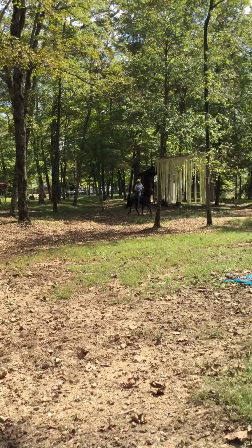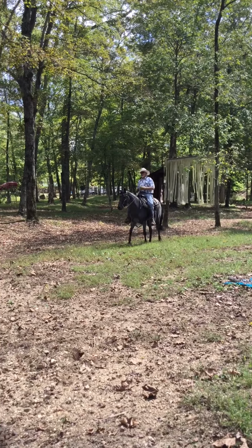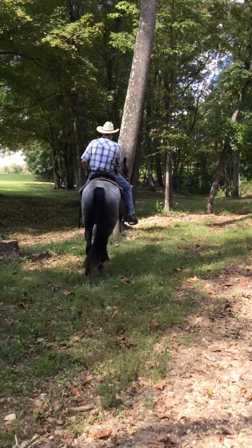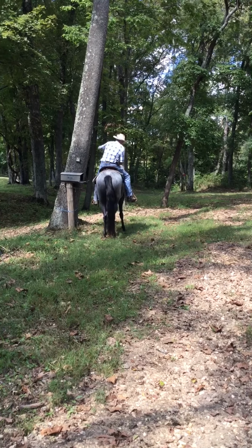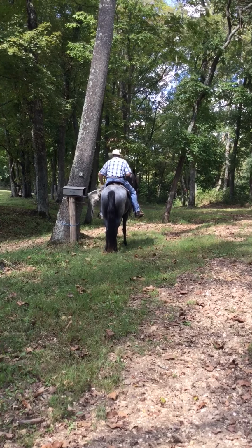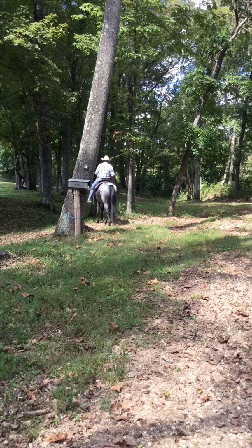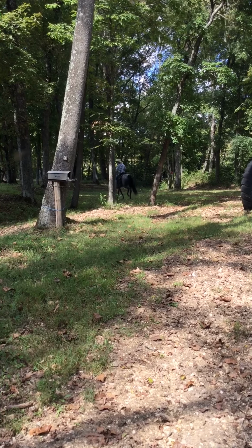this is really her gait. That is just her gait. She's just a good natured thing. She's a sweet, sweet natured horse.